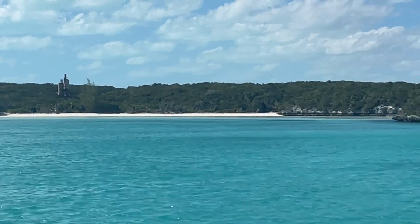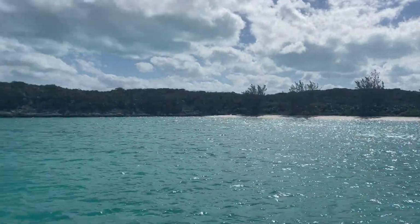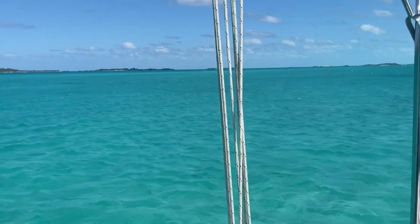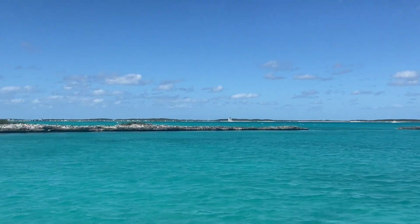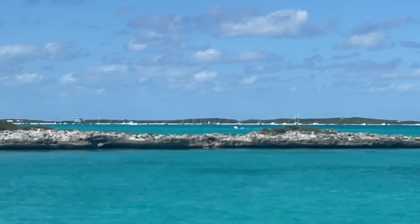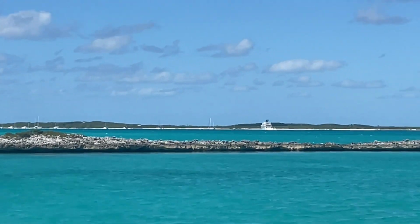But we have about 3 or 4 more days of strong winds. Still trying to find a mechanic to help me, but it's solid whitecaps out there. Just, I don't know if this phone will pick it up very well, but it's just solid whitecaps. And it's choppy. We went out to visit some new friends.